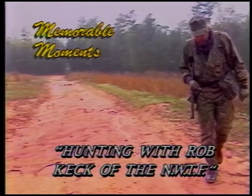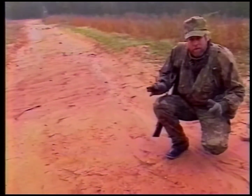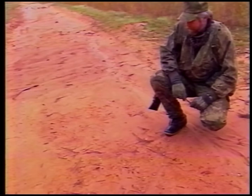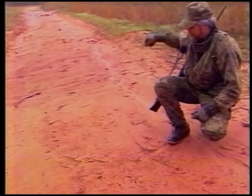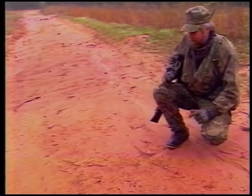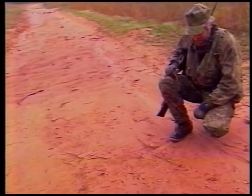Rob Keck, Executive Director of the National Wild Turkey Federation, joined the Realtree team for a few days of hunting. They love to strut, they love to pick, they like to display in front of the hens. Here we've got an opening with a power line and a road that's cutting across. It just rained within the last 24 hours. I'm looking for sign, looking for tracks. Here's a place where a gobbler has strutted.